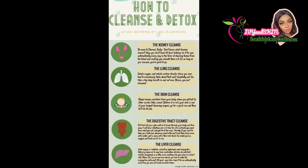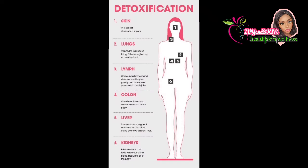So yes, you have to clean your liver once in a while, and this in turn can even help with prevention of so many fatal, life-threatening diseases, even cancer as well. So guys, without wasting much of your time, I'm going to give you the guidelines of how to clean your liver, digestive tract, your skin, your lung, kidney, and let's get straight into it.